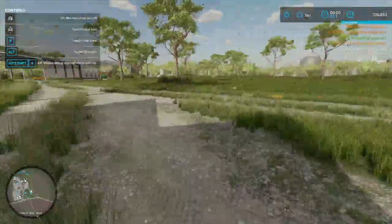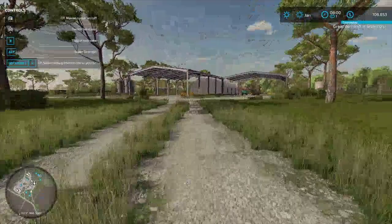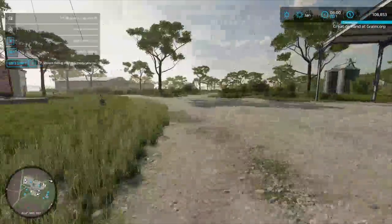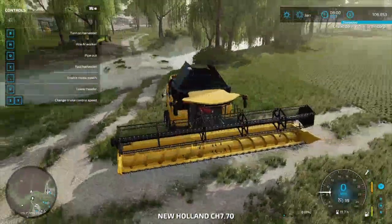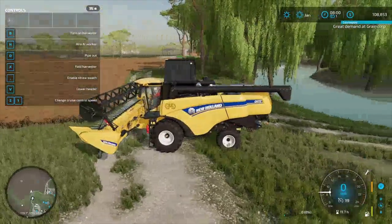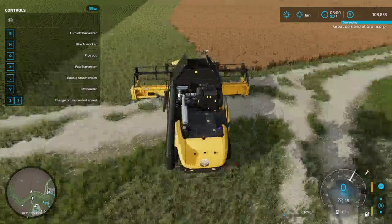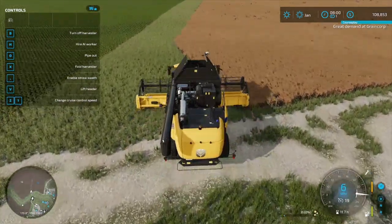Okay, so we got great demand at Green Corp. I don't know if that's going to do us any good, and I don't know if that's like anything and everything that sells there or what. But we are ready. I got the semi parked right over there, already hooked up, so we're just going to jump right into this and start seeing how much we can get.